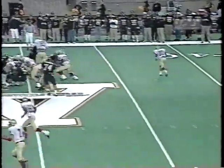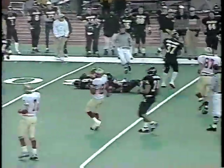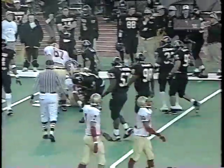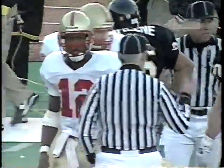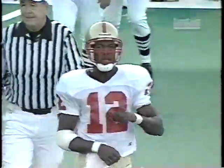I like Joe DiBernardo. This is Lester, and Lester is into the secondary, and he takes it down to the 32-yard line. So that's a gain of 16. It just goes to show, the moment I start to pump up the Appalachian defense, Lester bangs into the secondary for a nice gainer. By the way, I noticed that. We're not flying on the same plane home, I'll tell you that for sure.